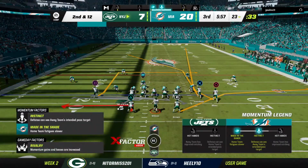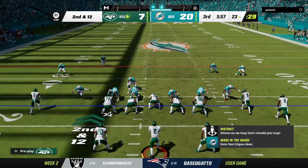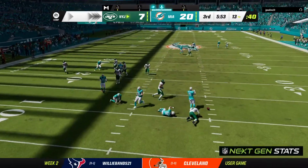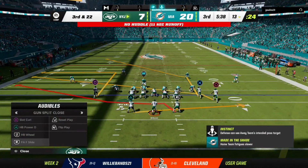Now, they got some time. The running game struggled in the first half. Opposition knows how to focus on defending the pass here. They've got to re-energize that ground game and maybe open things up for a comeback here in this half. Loss of 10 as multiple defenders get to it.